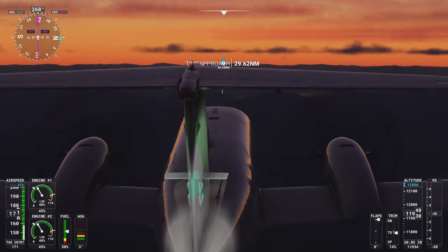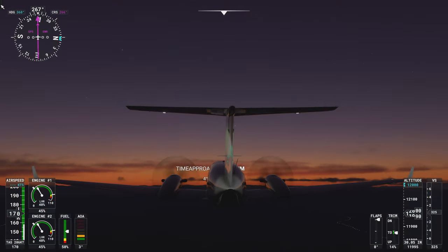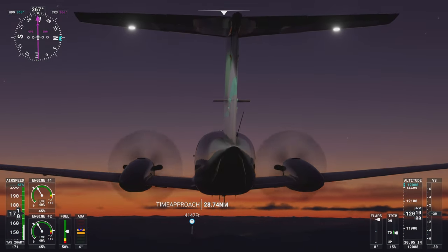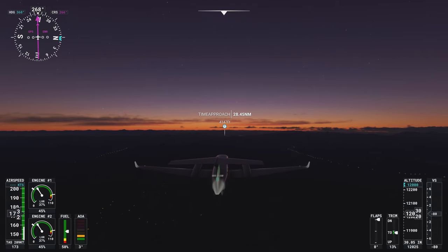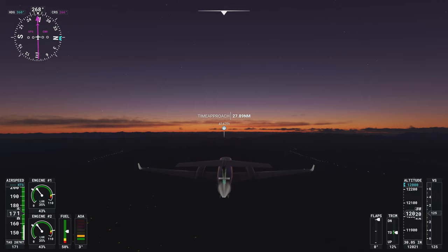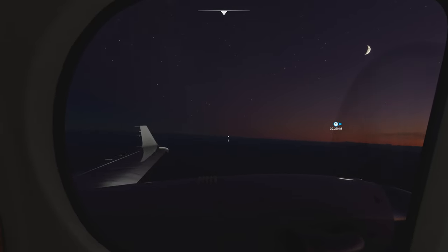Okay, so where are we in relation to these mountains? It might be a little tight. I still think we're going to be okay. And I also still feel compelled to slow down a bit more, to speed up diving that altitude off. Back to 35%. That's a nice view.